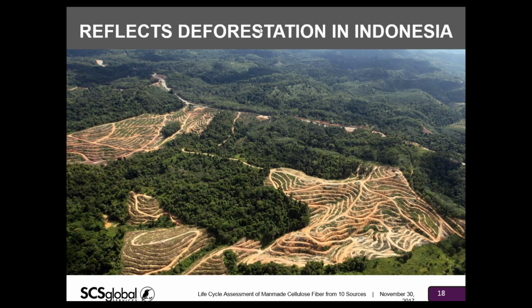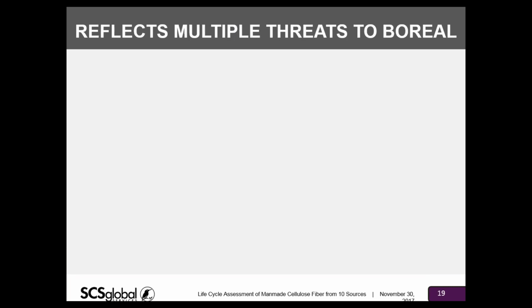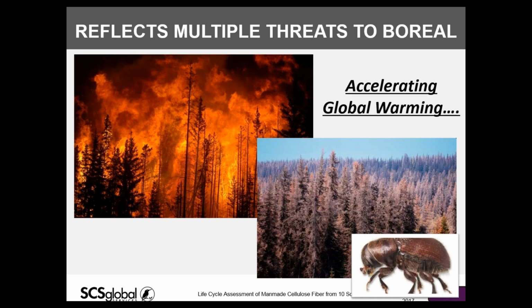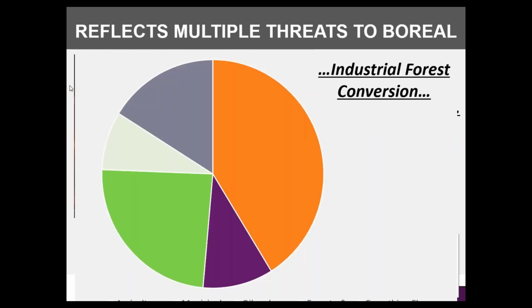This really reflects deforestation in Indonesia, which is a well-known problem. There's a lot of concern that primary rainforests might be completely gone there in the next 10 or 15 years at the rate of harvest that is going on. It also reflects the multiple threats to the boreal forest in Canada. These forests are really being impacted by a number of things. Accelerating global warming, for one. Millions of hectares of forest fires are occurring each year. Probably lesser known, but also very important, are pine bark beetle infestations. They can move into these forests now because it's not as cold, and that's affecting millions more hectares of forests every year. Beyond anthropogenic global warming, you also have industrial forest conversion on a large scale.